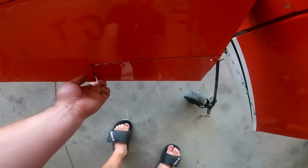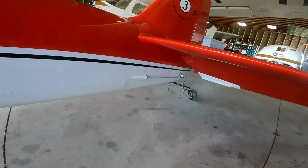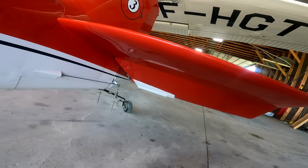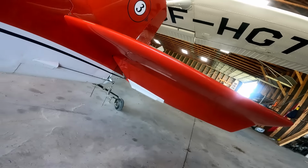Trim tab for the elevator. I don't know why the bottom's painted white. There you go.